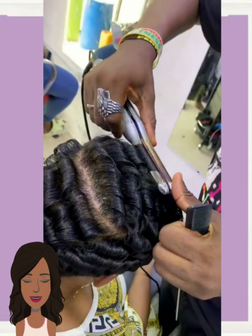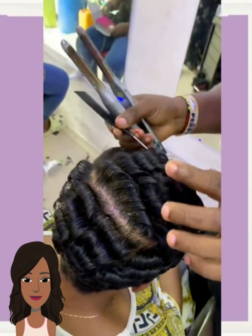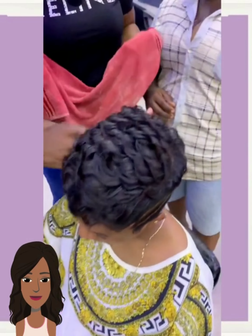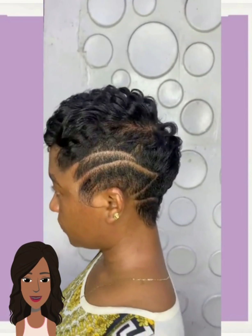Next up, we have this pixie with a design going on the side. Gorgeous, very modern, edgy hairstyle. I love this trend.